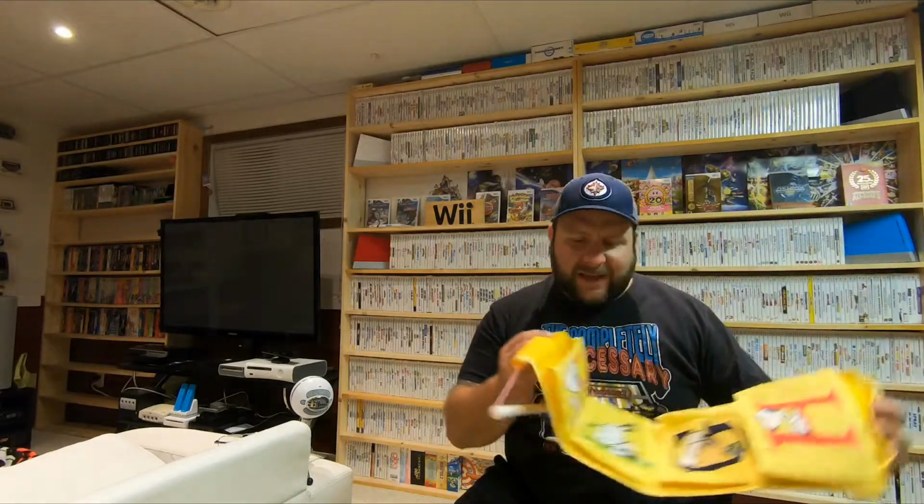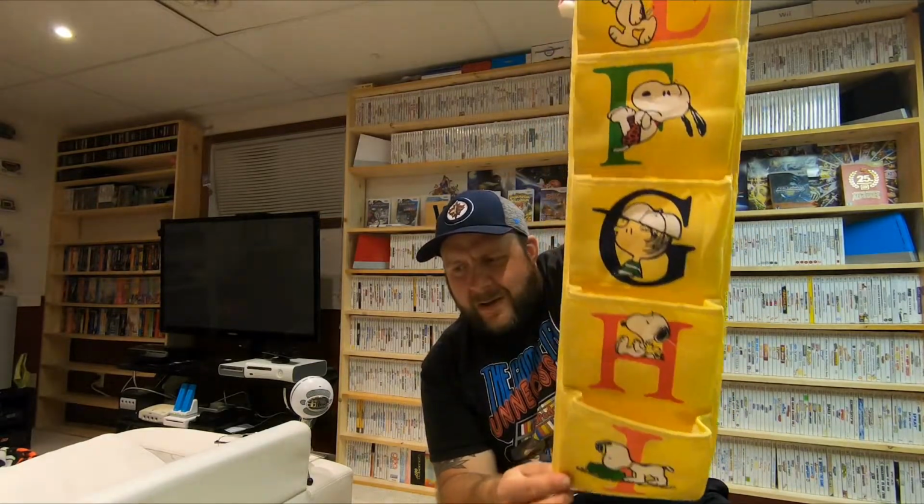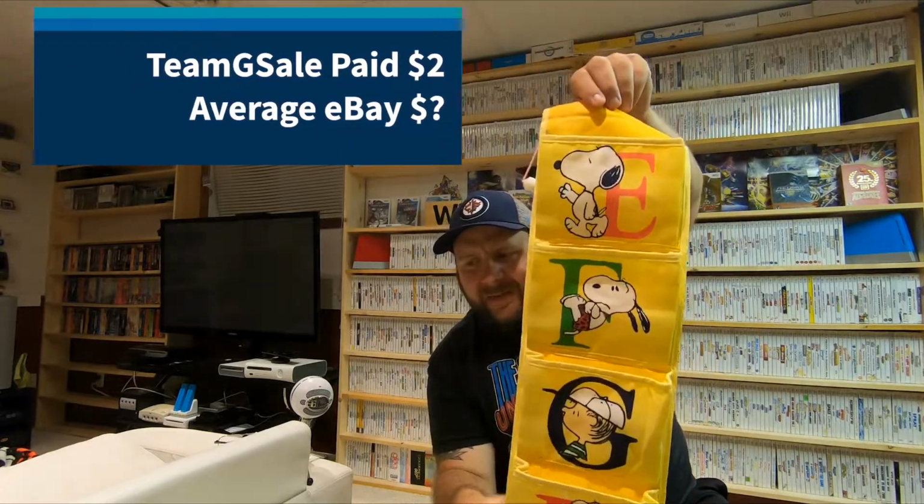I found this at, I don't think the price is actually on it. It was $1.99 at Salvation Army, and it's a Snoopy alphabet, like kind of wall hanging storage thing. I can't find any information on eBay about it, but again, I'm a Peanuts fan, so for $2 I picked it up. A couple toys, and then we're on to video games.